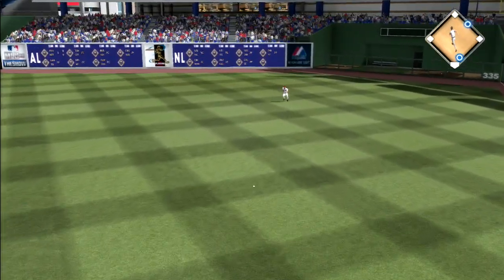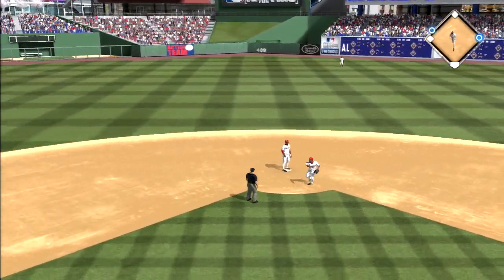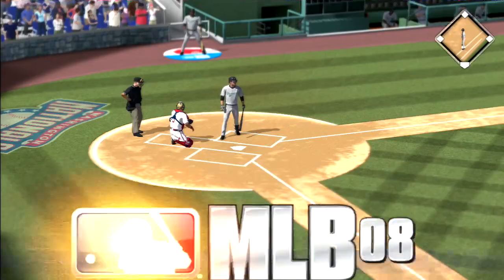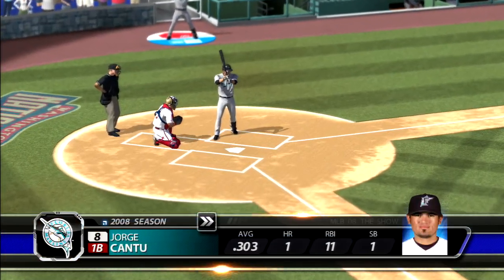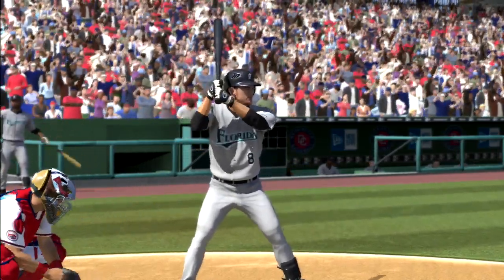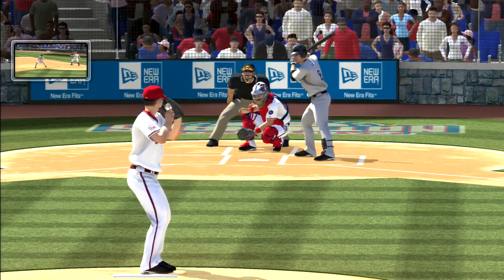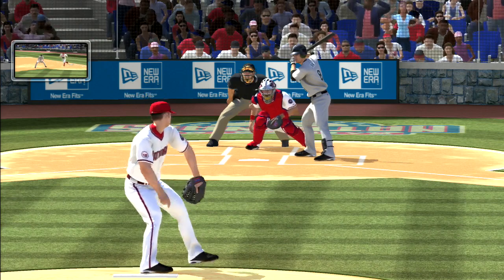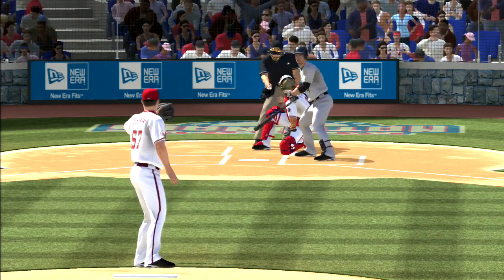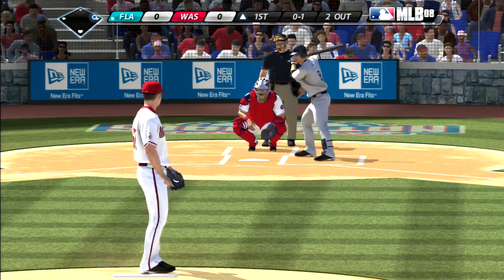Swing and a hard hit ball towards the hole. Dive, but it's just past his outstretched glove for a base hit. The relay, and it's in time as he's out at third as the good relay gets him. Jorge Cantu will get his first shot at it here. And he just gets a piece there as this is chopped foul. A runner on first with 2 away.